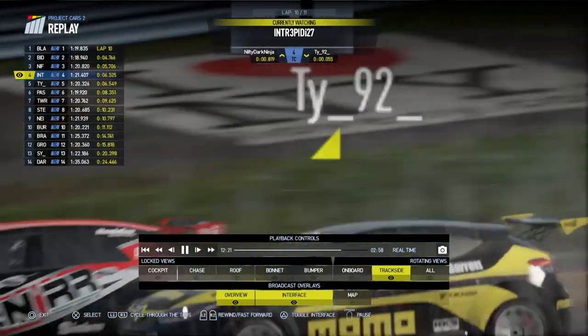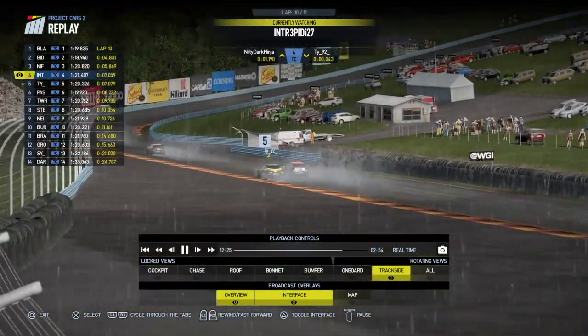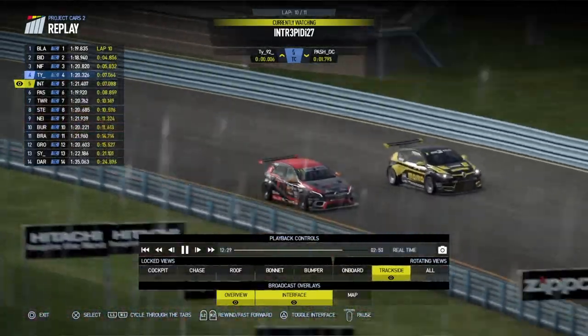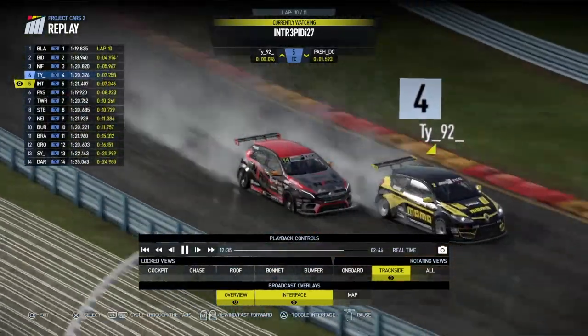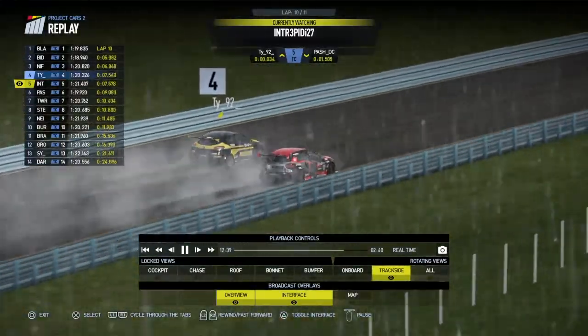Intrepid and TY are side by side now. Intrepid on the inside, TY on the outside. TY desperate for another position in this race. Intrepid wanting to keep hold of it so he can try and get one of his best positions so far this season. But up the hill, TY's on the outside, and now he's got the inside for this next corner and just gets clear of Intrepid. But Intrepid, no, he comes back down the inside again.